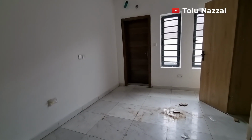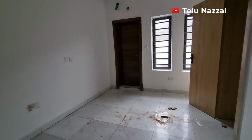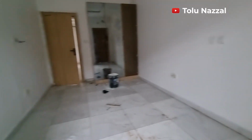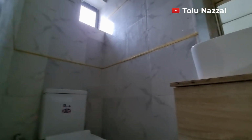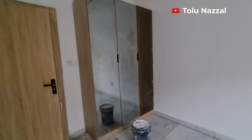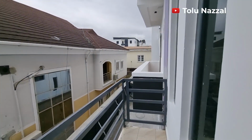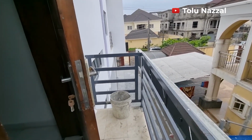This is one of the rooms. It has a rectangular shape to it. It's also a decent size. The bathroom, shower, a wardrobe with a full-sized mirror so you can appreciate how amazing you look from top to bottom. Your personal balcony. This is the view we get from here. You can see the exit gate.